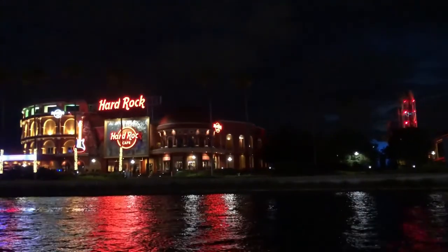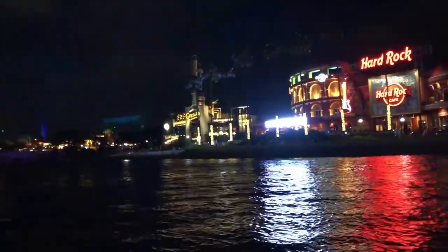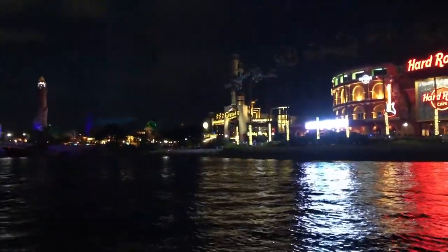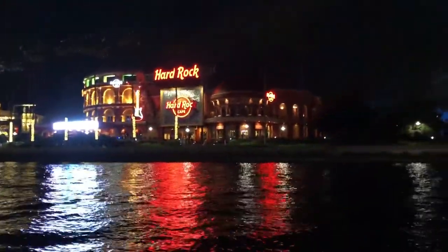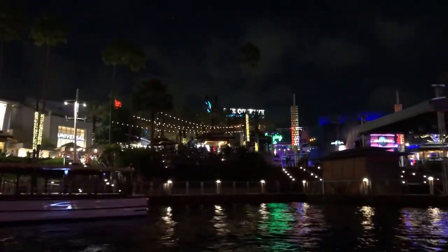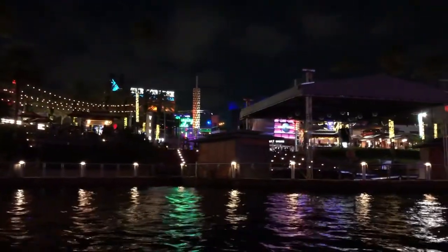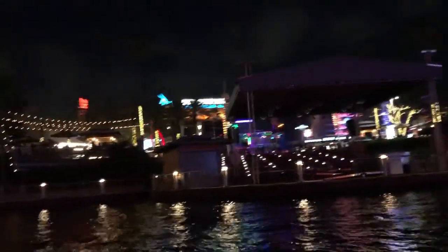So we're going to leave you today with the water taxi ride, just so that you can see what it is. Of course, this is at nighttime, but we're going to take you from CityWalk and let you get a glimpse of how beautiful that water taxi ride is as we head back over to Sapphire Falls, and then you'll just zip across the street back to Aventura. So just enjoy this little bit of beauty here.